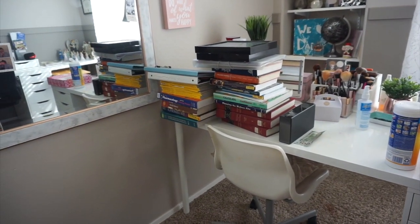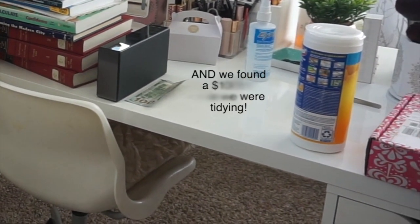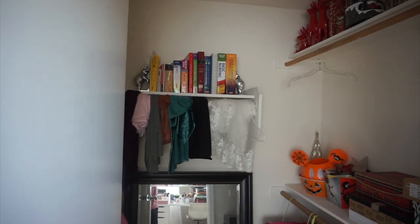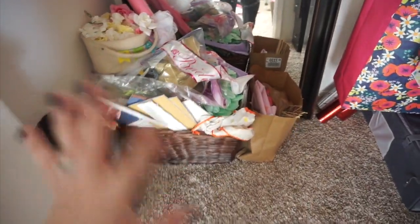Ramses got rid of all these books, like 90% of the books were his, so he's going to be selling or donating all these books over here, and he kept all of those up there. And I just feel like they look way more organized up there. We can actually see the books. When they were over here, they were just kind of hiding. So this is all my craft stuff down here, which is a disaster, but that's for another day. But yeah, we're all done.